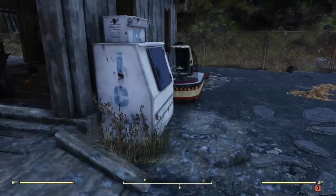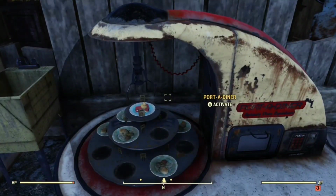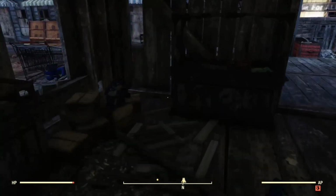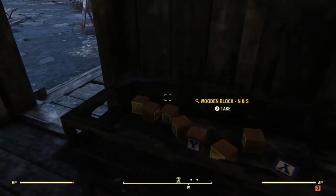I came here in game. Oh, it has a Poseidon diner here. You can try your luck, try to get a perfectly preserved piece of pie. No luck there for me. Here is the boss and some more scrap. There's some wooden blocks that are good for lead if you're making ammo.